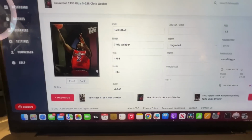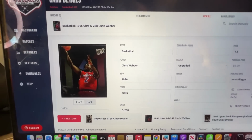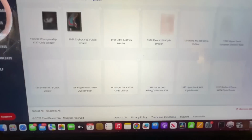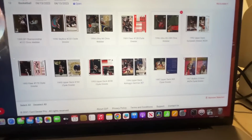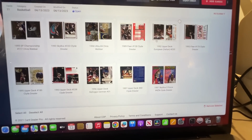Here's that one. Do you see how it's kind of cut off? So since I don't like that one, I'm actually going to go back to this, and I'm going to get rid of that one because it's not worth the hassle for a $1.50 card. I'm just going to remove it, and I'll try it again later in another batch or something. Now I'm going to go back.